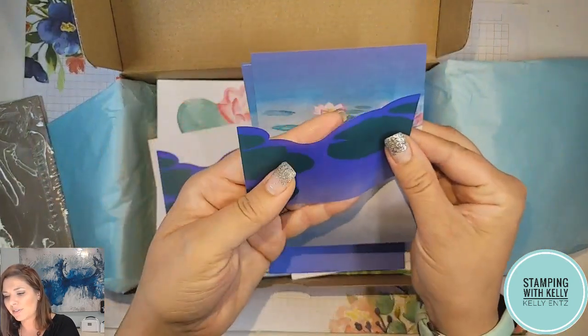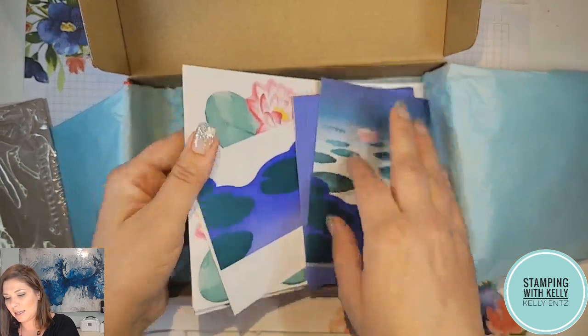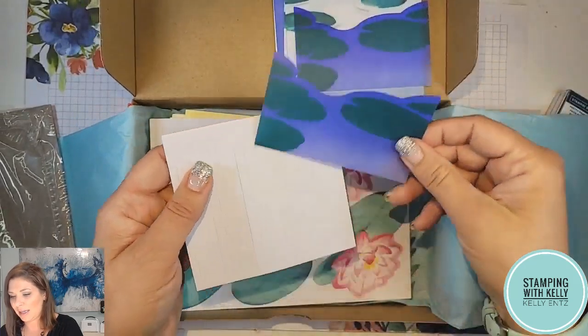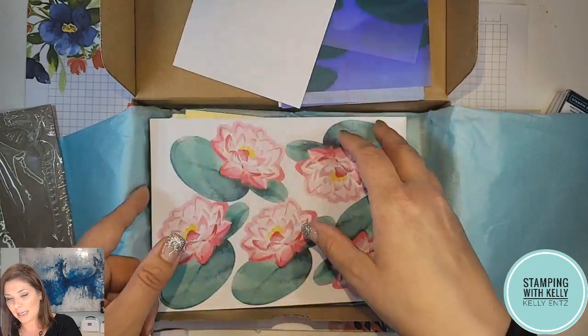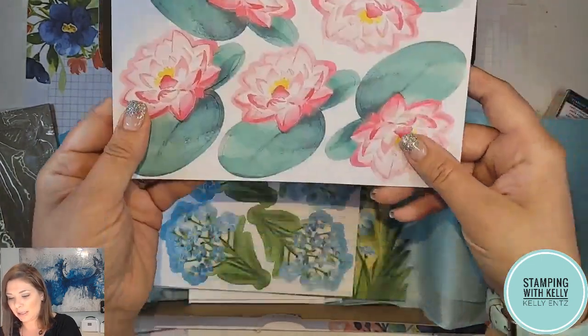So this lotus flower. I'm saying water lily, but lotus flower, I guess, is the proper term they're using. Then we've got this vellum piece that goes over the top as well. And some of the other components of the kit are these die cut banners that you just stamp the sayings on, and we've got that lotus blossom with a lily pad.